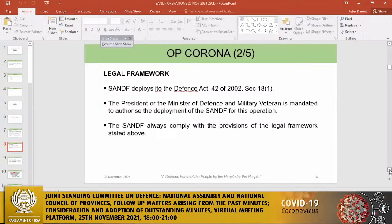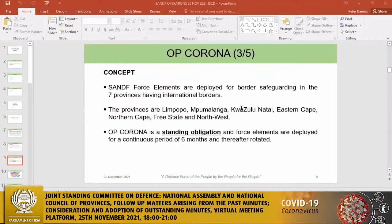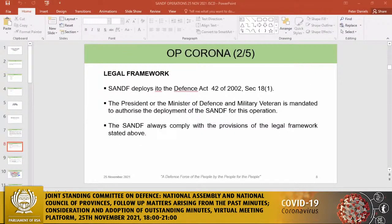The legal framework for border safeguarding is that we deploy in terms of the Defense Act 42 of 2002, Section 18, Subsection 1, whereby the president or the Minister of Defense and Military Veterans is mandated to authorize the deployment of the SANDF for this operation. And we always comply with the provisions of the legal framework.